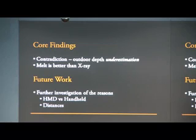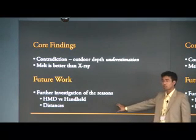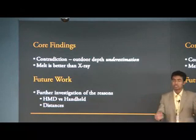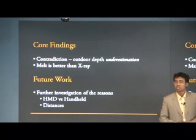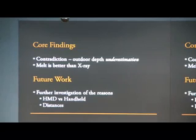And in the future, we would like to investigate further the reasons for this underestimation, and we intend to carry handheld display as one condition, and the other one is the distances. We want to overlap distances with their large distances and our smaller distances and something in between. And we expect a switch from overestimation to underestimation, somewhere in between 58 to 69 meters.